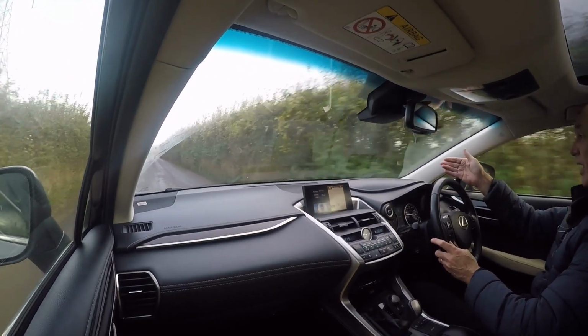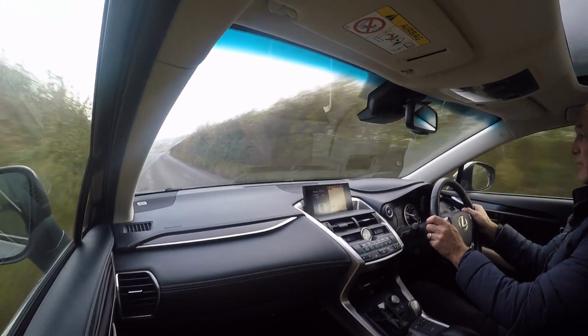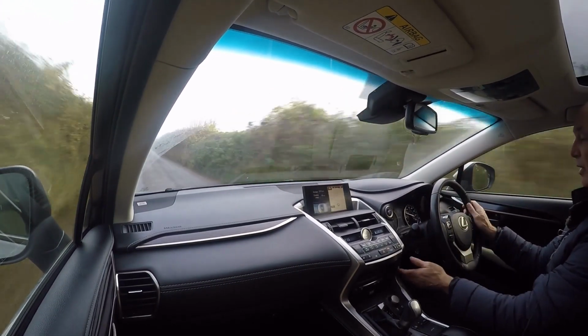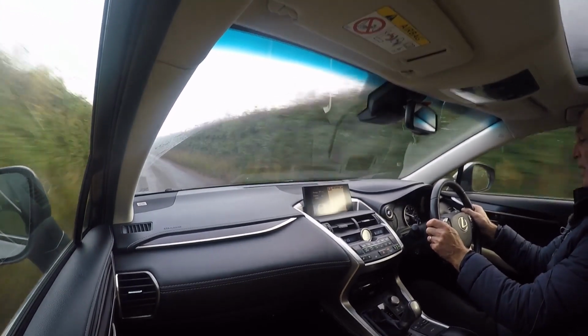In front of me, I've got the heads-up display, which works beautifully on a car, I have to say. I've not always been a massive fan of them, but it just seems to fit. You can adjust the angle of the display content as well with a little button down on the dash. Really nice feature on the car.